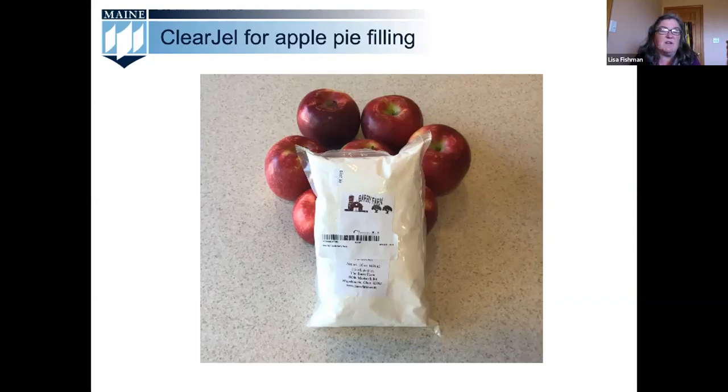Some thickeners, once you've put them in the boiling water bath, while they're sitting in storage, may separate, become runny, or become lumpy. Clear gel makes it possible for none of that to happen. It's a very stable food starch. So while it may be a little difficult to source, it is the recommended thickener for canning any type of pie filling, not just apple pie filling.